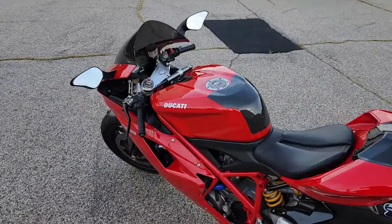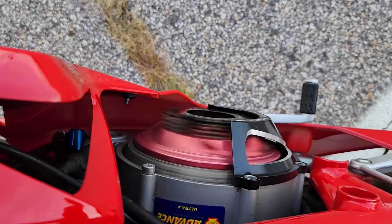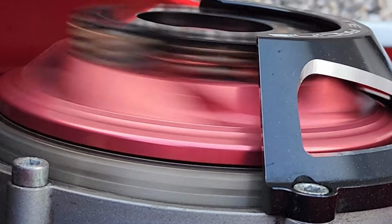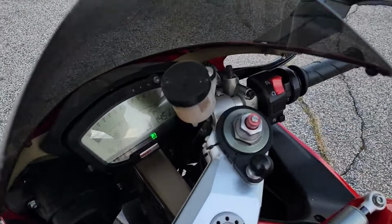Now I'll squeeze the clutch so you can get a feel for how it sounds when you change that. Now a couple light revs as the bike is up to temperature.